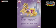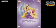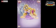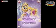Blondie is a brave and loyal steed with a beautiful long mane that is very fun to brush. She loves to shake her head and salute like a perfect guard horse. Rapunzel met Blondie during a parade to celebrate the princess's return. When Blondie accidentally bumped into another horse, kind Rapunzel paused the parade to reassure the pony. The princess and her pony have been fast friends ever since. Oh, they certainly suit each other.